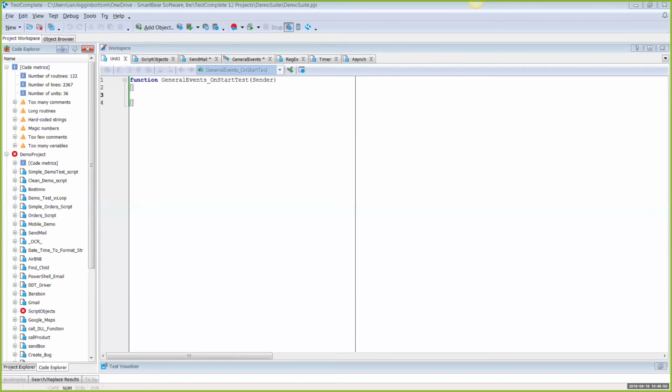So Abdus Salam asks, can TestComplete handle any unexpected error during the runtime? So yes, absolutely. There is a specific event available within TestComplete called unexpected window. So that would be one version of it. There's a couple others as well.